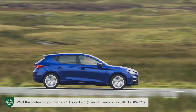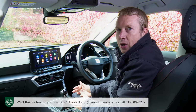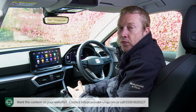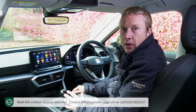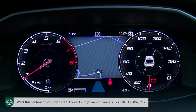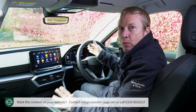Assuming you avoid entry-level SE trim, which gets analogue instrument dials and a conventional 8.25-inch media system centre screen, you'll be served up the electrical fest that is the SEAT digital cockpit, a fancy way of describing that this central display is of the big 10-inch kind and that instrument binnacle dials have been replaced by a 10.25-inch screen. Some elements of this whole combined layout really work.